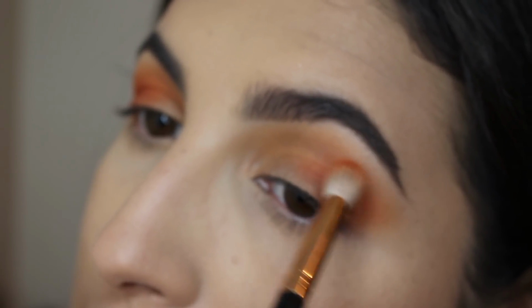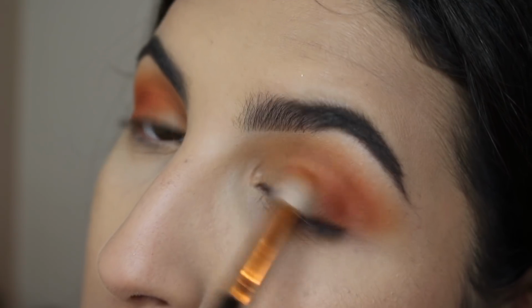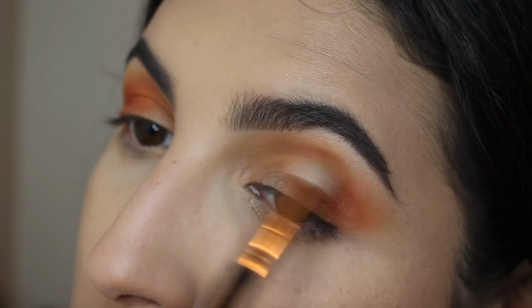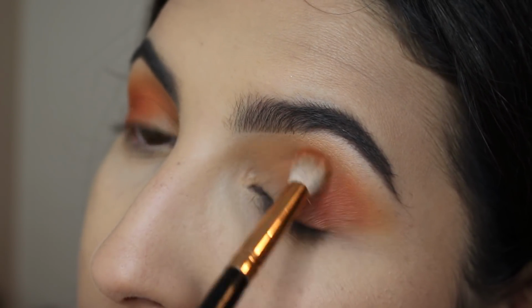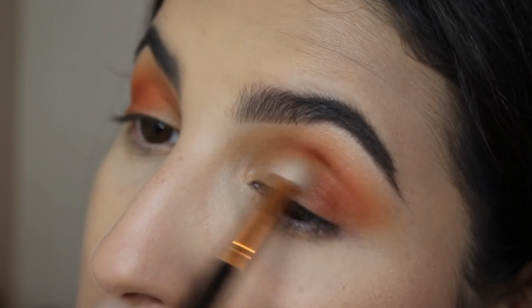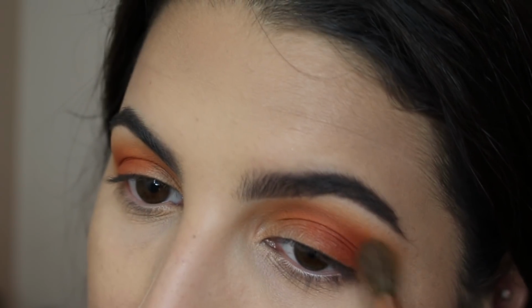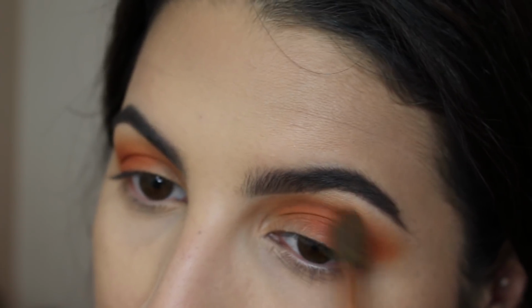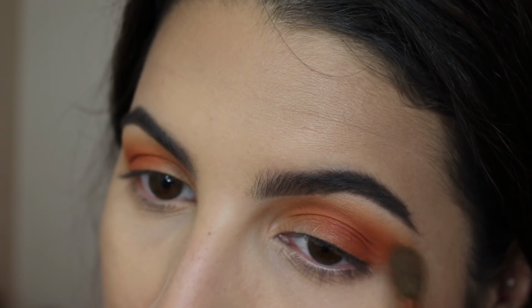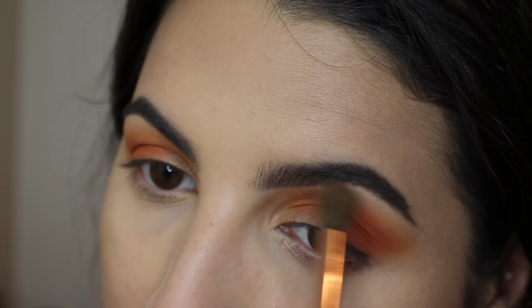And then after you've been blending that in for a bit, you want to start bringing it toward the inner portion of the crease, pulling it in little by little. At first you're not going to see a whole lot, but as you build the color, you'll start seeing it build up there. We just want it a little warmer. Now I'm going to get a clean blending brush, and I'm going to make sure those edges are blended out. I love doing that, going in with a clean blending brush.